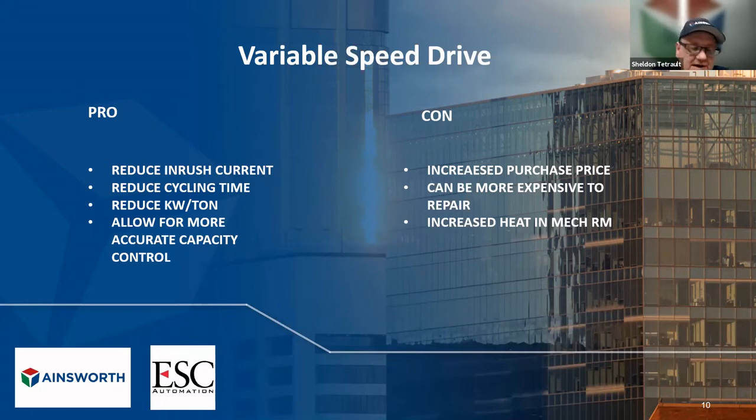It also doesn't generate that initial heat, so for the cycling time on the compressor, you don't have that 30-minute time delay. You know, we've all been stuck where you go to start a chiller and then a flow switch sticks, or you got air in the system and then everything shuts down. You address the problem right away, and then there's a 30-minute delay before you try to start it again. Meantime, the chilled water loop is climbing in temperature, you're getting calls. So with the variable speed drive, one of the awesome things as a mechanic is the cycling time is greatly reduced.